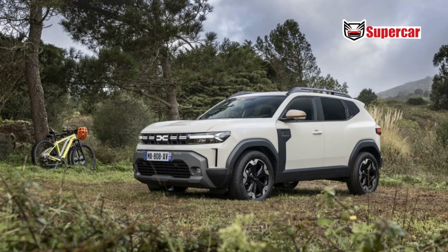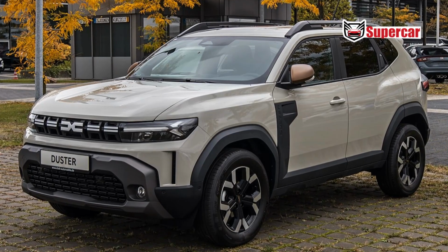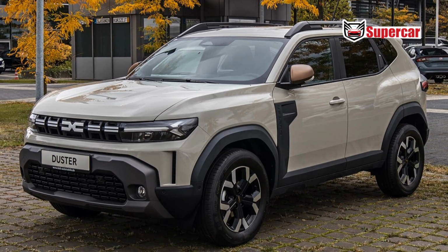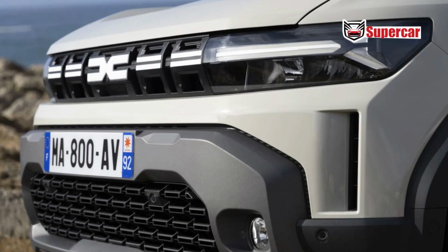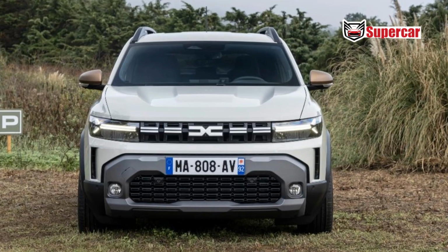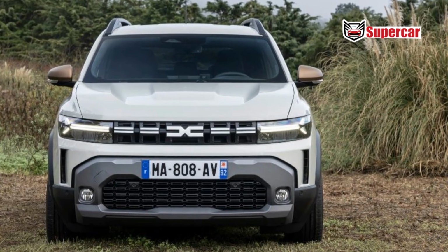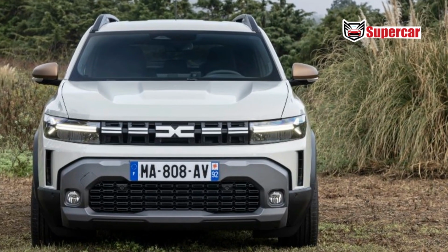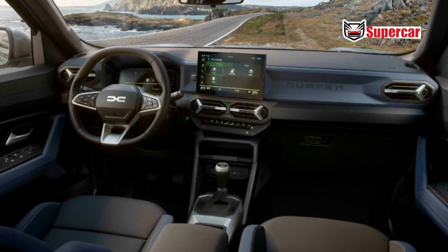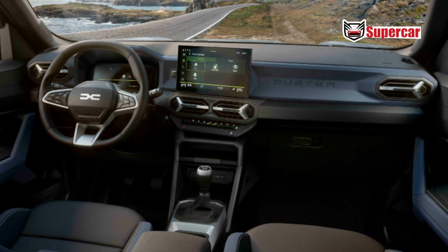Okay, let's get down to the nitty-gritty maintenance costs. Now keep in mind that the exact prices will vary depending on where you live, but I can give you a general idea of what to expect. First off, parts for the Duster are surprisingly affordable. Dacia keeps things simple and uses widely available components, which means you're not paying an arm and a leg for repairs. And because the Duster isn't bogged down with tons of overly complex tech, you don't have to worry about those systems costing a fortune to fix if something goes wrong.